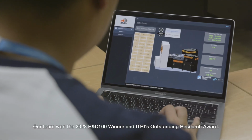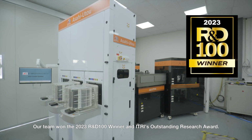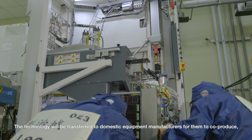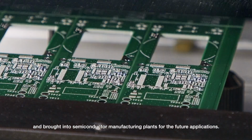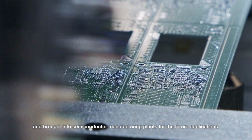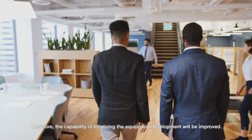Our team won the 2023 R&D 100 award and ITRI's Outstanding Research Award. The technology will be transferred to domestic equipment manufacturers for them to co-produce, and brought into semiconductor manufacturing plants for future applications. Therefore, the capability of localizing the equipment development will be improved.